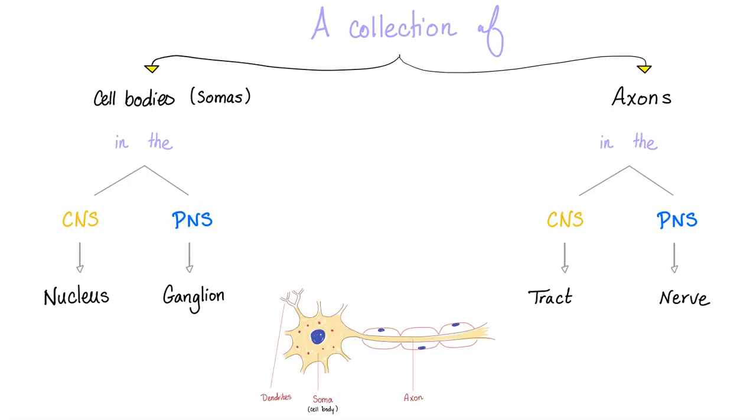Now this slide is epic. A collection of cell bodies or somas in the CNS is called a nucleus. Example, the nucleus solitarius, the nucleus accumbens. What the flip is that? A nucleus is a collection of somas in the CNS. Here is a soma, here is a soma, here is a soma. They form the structure, we call it a nucleus if it's in the CNS.